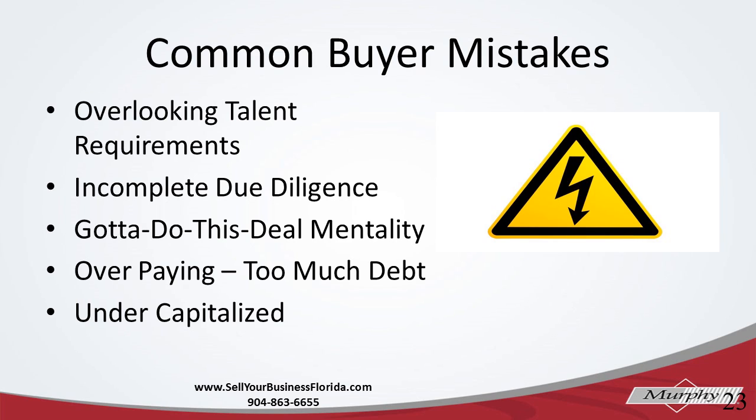You don't do the things you're supposed to do. You end up not making payroll. And before you know it, you bankrupt a business. So you want to look at all of these areas and make sure that you're making a good decision. And certainly a well-trained broker can help you through that process.